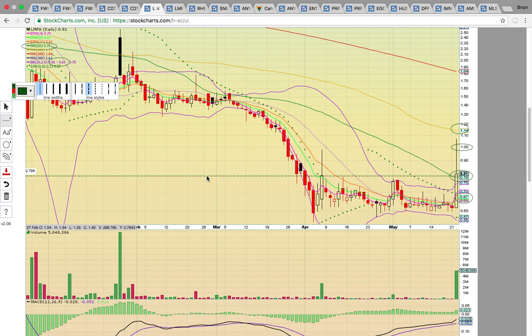It closed just above the top of the current channel. It had this sideways channel going, and so that close above was bullish. So this was the top right here. And then these two levels were the high close horizontal resistance levels to break, the top of this candle and the top of this candle. It closed above both of those and above the 50-day simple moving average. So everything is signaling that it could push higher here.